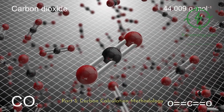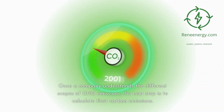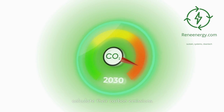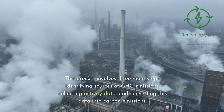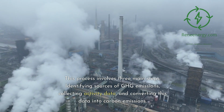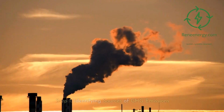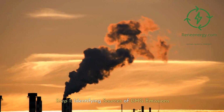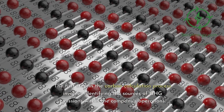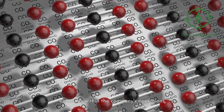Part 3, Carbon Calculation Methodology. Once a company understands the different scopes of GHG emissions, the next step is to calculate their carbon emissions. This process involves three main steps: identifying sources of GHG emissions, collecting activity data, and converting this data into carbon emissions. Step 1. Identifying sources of GHG emissions. The first step in the carbon calculation process involves identifying the sources of GHG emissions within the company's operations.